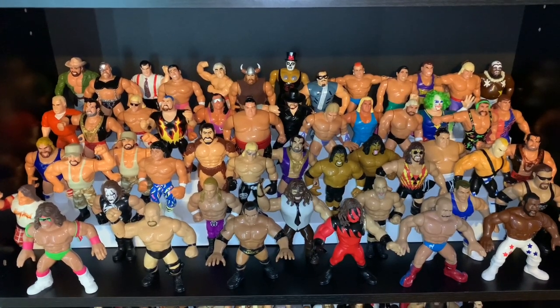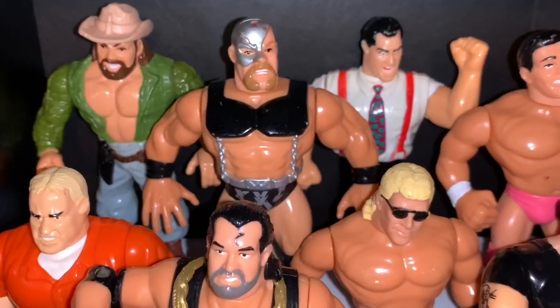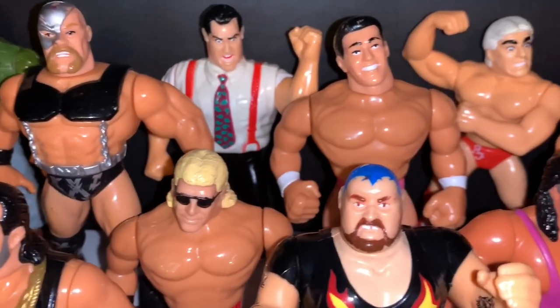Shelf 2 continues the Hasbro collection from Series 5 to Series 11. It also features some Fun Schools and some WWE Mattel retro figures.